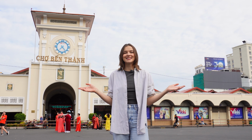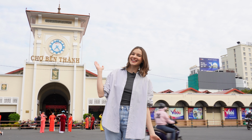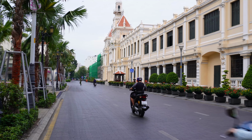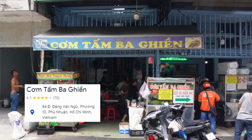Today, I'm only eating at the restaurants from the Michelin guide again, but this time in Ho Chi Minh City! We're going to eat at 3 Michelin recommended places to see if they're actually worth the hype. First, we're heading to Phu Nguyen district to try Gumdam Bagen.